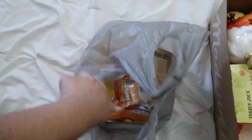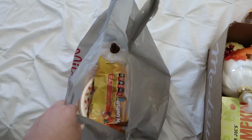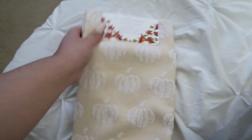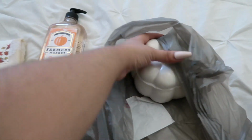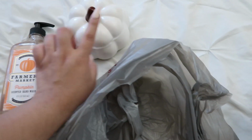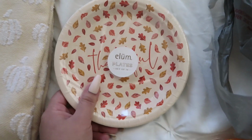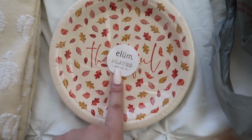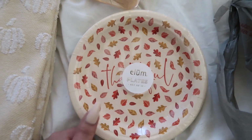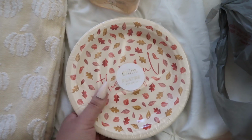Oh, also before I forget, I also do have all of these things that I got from Home Goods and Michael's. So I do have more fall things in here. I'm also gonna take these things out as well. We have some more hand soap in there. This pumpkin right here is so cute, you guys. I got that one from Michael's actually. I also did get these plates and they just say thankful in the middle, and I thought these were perfect for Thanksgiving when we're giving out desserts or whatnot. They were only like $3.